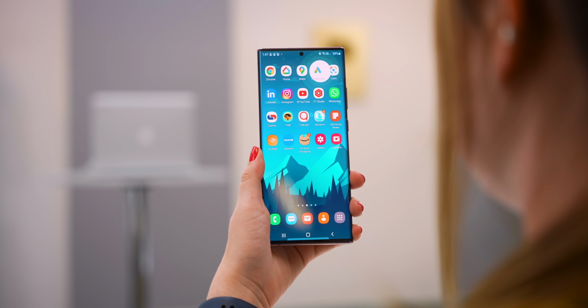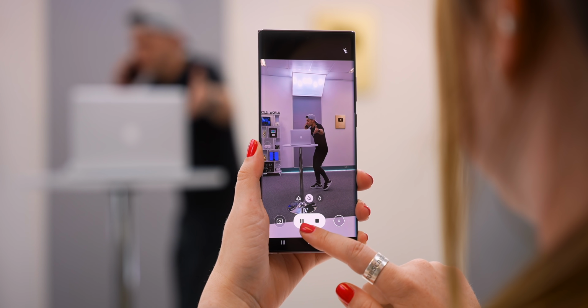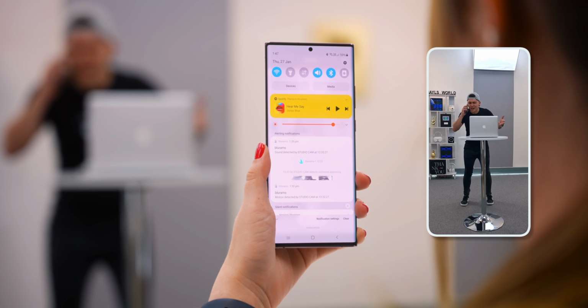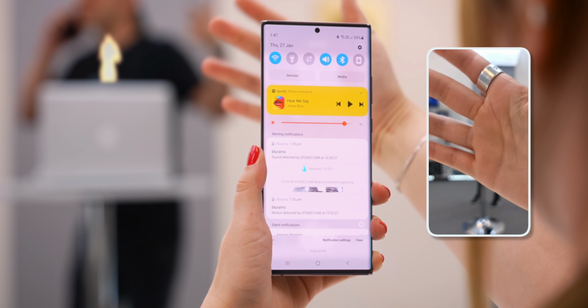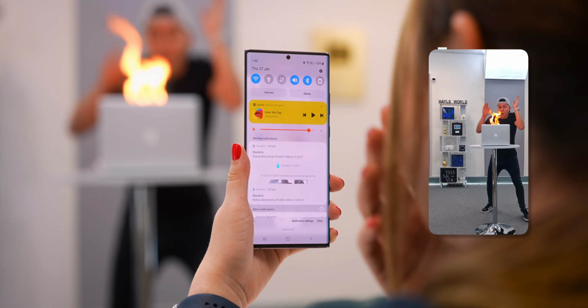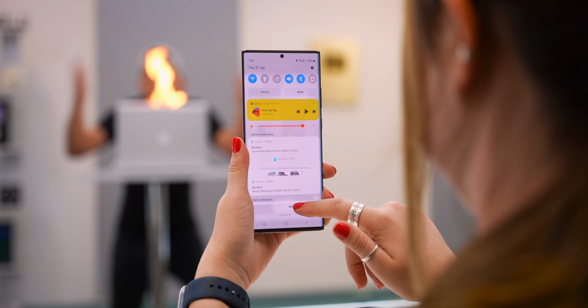Now let me show you something a little sneaky in case you ever want to film something funny on the down low. Okay, so let's say you're out and about and you see something funny is about to happen. You can open up the camera app, click the record button, but then swipe down on the control center so it looks like you're just simply checking out your notifications, changing some settings. Meanwhile, you are recording the madness going on in front of you and everyone around you has no idea.